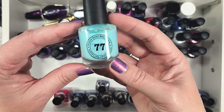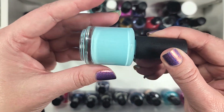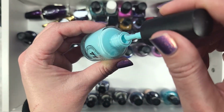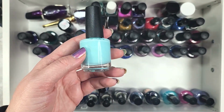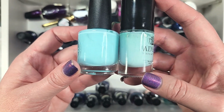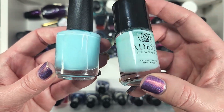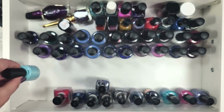And then last but not least in 77 is day number 7. As you can see, a lot of these did come from that advent calendar. And this one is a light sort of mint shade. And yeah, actually, I think I do want to hold on to this one as well. It is kind of like that one from Ades, but see, there's a difference. The one from 77 Nail Lacquer is more saturated, where the one from Ades was paler and milkier. It was also more translucent. So I do want to hold on to that one.